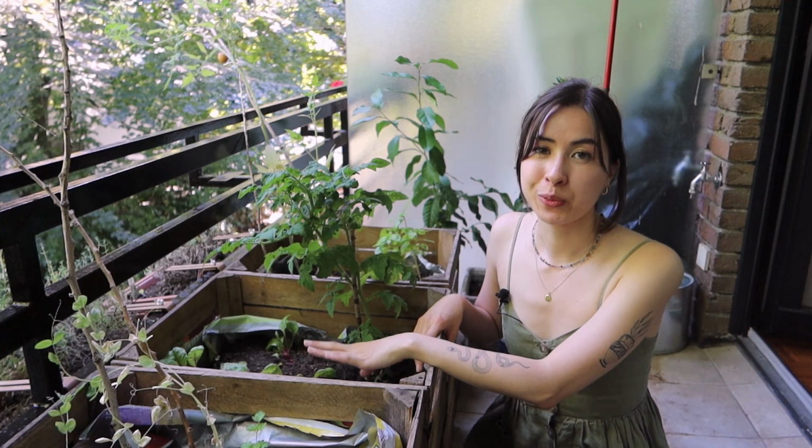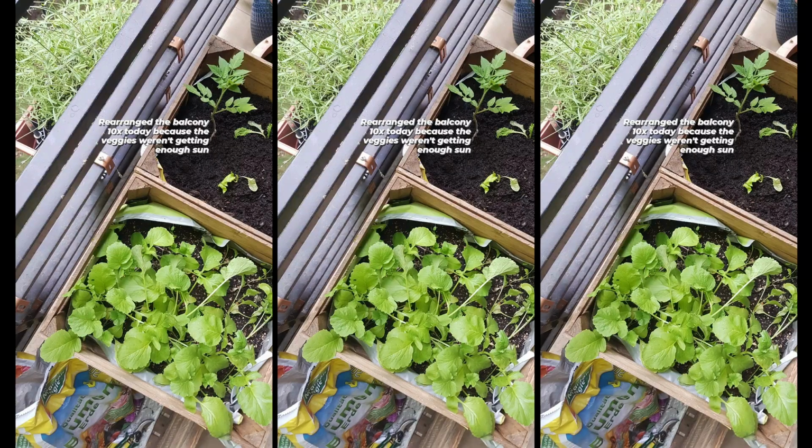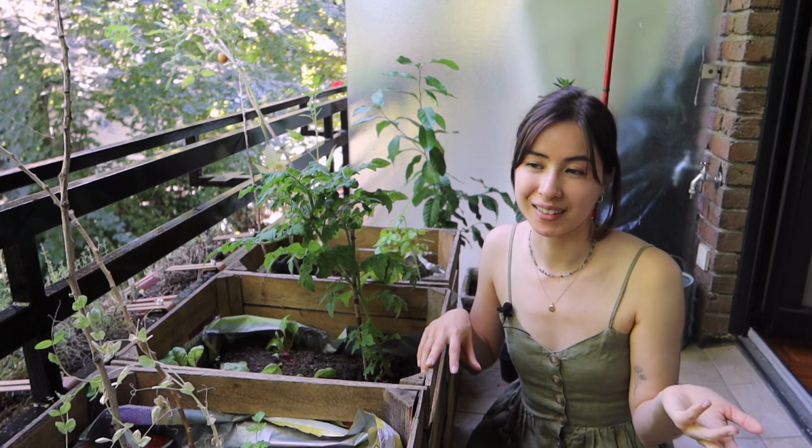Previously in this crate we already had radishes, small tiny ones. We already harvested those months ago. They were also so tiny, and the leaves were huge. I think again they had too little sun, but you can eat the leaves of the radishes, so we just ate the leaves and of course the tiny little fruit, but the leaves were also really delicious.